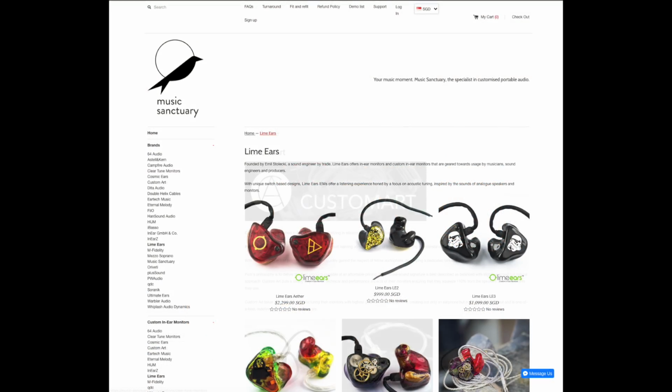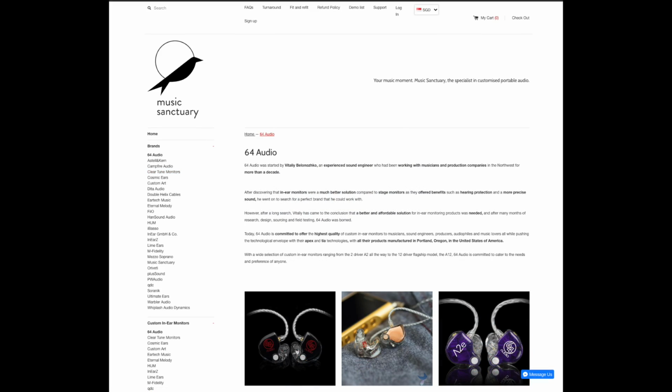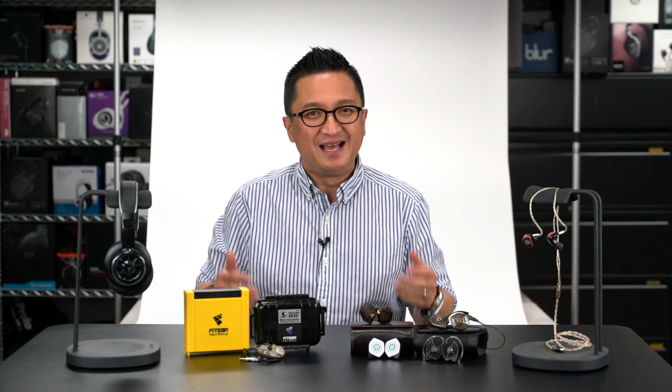Of course, I'm talking about Music Sanctuary. When you see the guide, you'll see it says in their entry, find us at tables 1 through 6. Yes, they're filling 6 entire exhibit units. This year, Music Sanctuary will be representing Hansound Audio, Lime Ears, Custom Art, Symphonium Audio, 64 Audio, and many other brands. They'll have in-ears of all types, universal fit and custom. They'll have cables and accessories, and are pretty much a show within our show. Music Sanctuary is a fun, exciting exhibit with crazy amounts of gear to audition. I'd tell you not to miss them, but trust me, I don't need to say that.